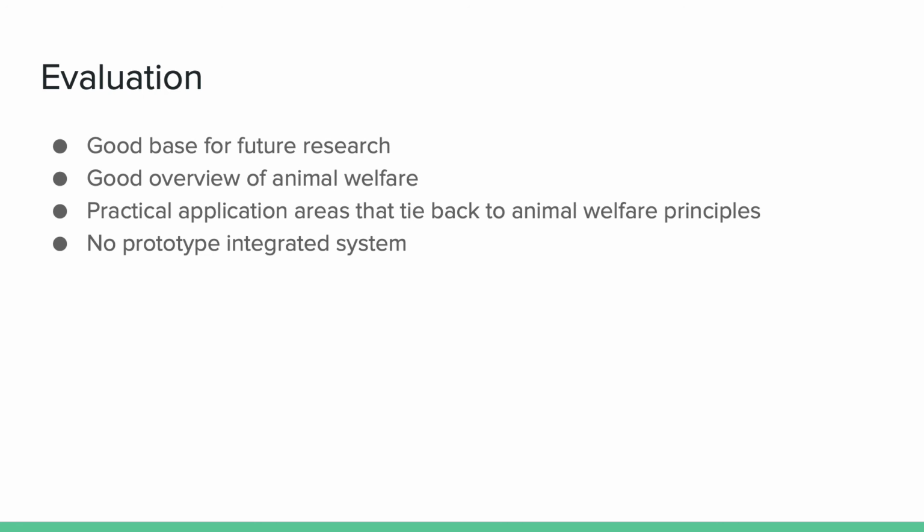Overall, I think this is a valuable paper, mainly because it isn't trying to jump straight into designing a flashy new system. It's trying to identify areas that a future system could be most valuable in. I like that it gives a good overview of animal welfare and its challenges, and when they give practical application areas, they tie these back to the welfare principles. For example, when they talk about ambient interactivity, this ties back to the need for stimulation that an animal has. And when they talk about pervasive monitoring and information management, that ties back to the challenges in dealing with biometric data for a lot of animals at once.